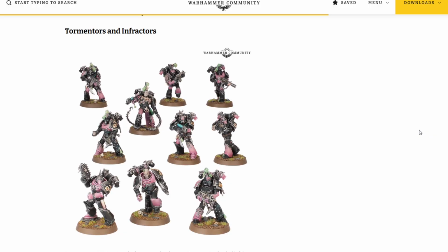And then moving on from there, we have the Tormentors and Infractors. So you get a dual build kit. You can build either the Tormentors or Infractors. They're available in the book as either 5 squads or 10. So you could potentially build 2 squads of 5 or 1 squad of 10.